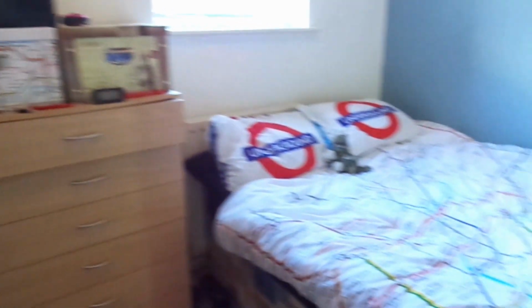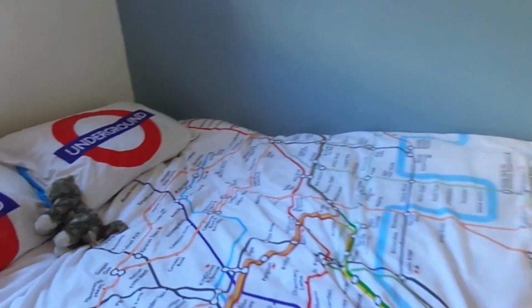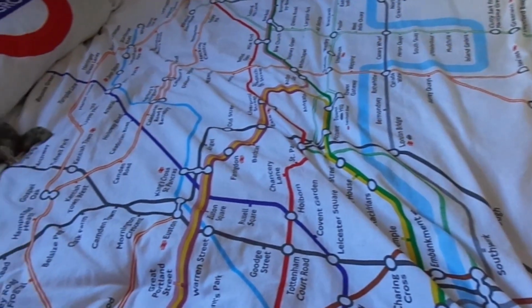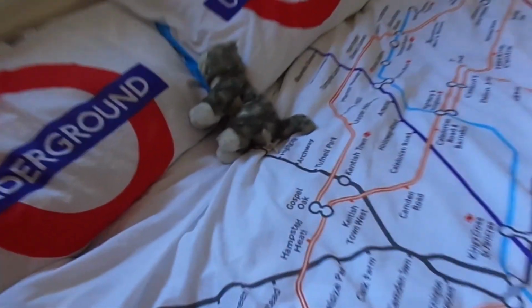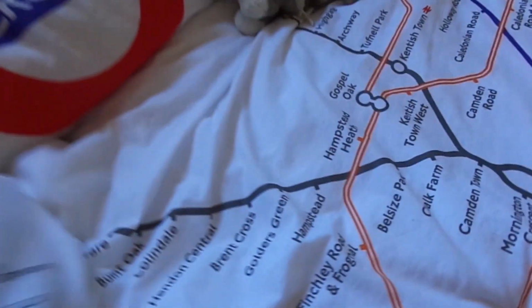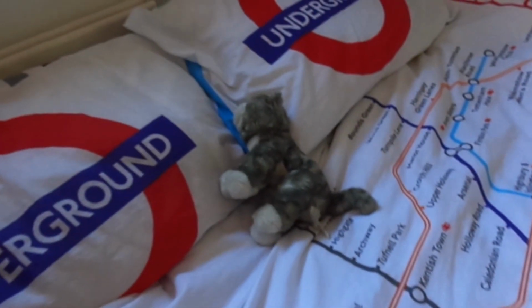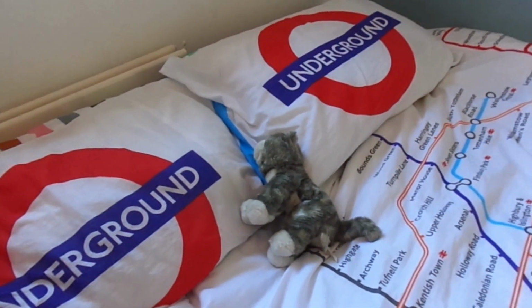And then we have the bedroom, which is probably my favourite room in the house, if I'm perfectly honest. So I'll show you the bedding first of all because I'm really, really excited about this. This is London Underground bedding, as I'm sure you can tell. There is a massive theme in my life, and it is just absolutely gorgeous. This is from Argos, and the underside is all the different tube lines. And there we have my favourite place in the world, Hampstead. And that used to be my teddy, but now my cat has decided to take it on as her own.